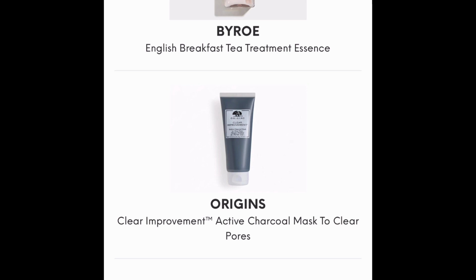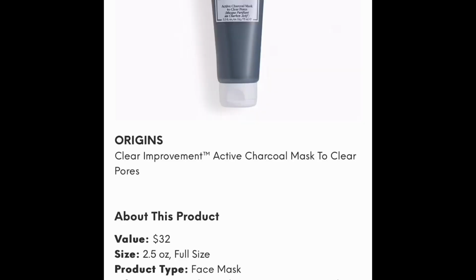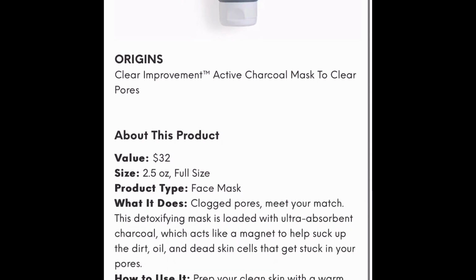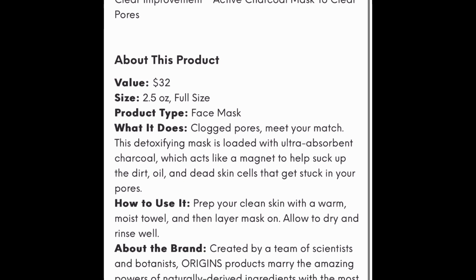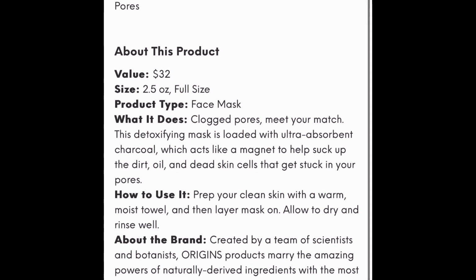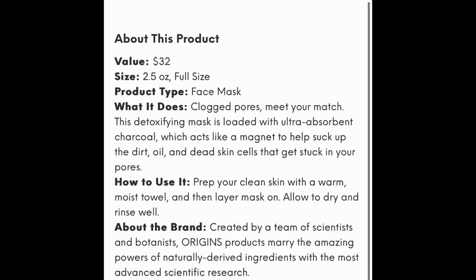Next is the Clear Improvement Active Charcoal Mask from Origins, and this is to clear pores. Again, I love a mask. So again, the first 2 items I'm not too unhappy with, and I'm glad that it's skincare. I just hope there's some makeup coming up next. This is worth $32, it's full size. Face mask, clogged pores, meet your match. This detoxifying mask is loaded with ultra-absorbent charcoal, which acts like a magnet to help suck up the dirt, oil and dead skin cells that get stuck in your pores.